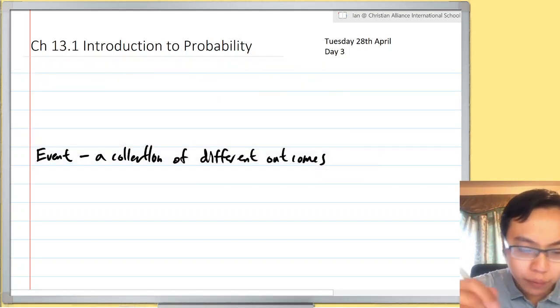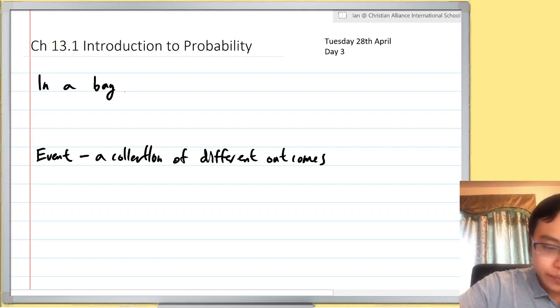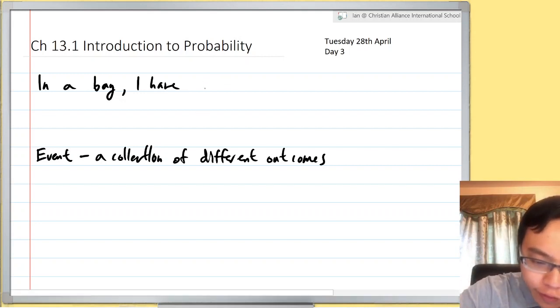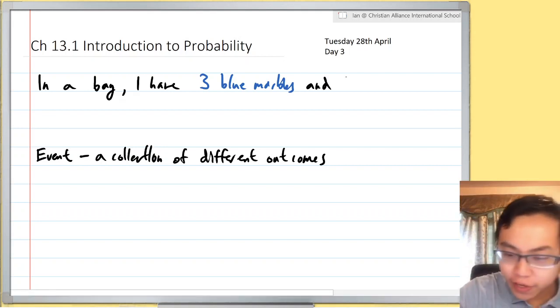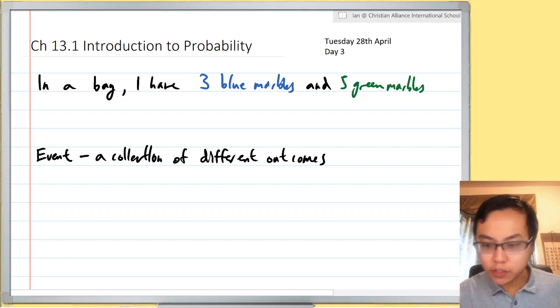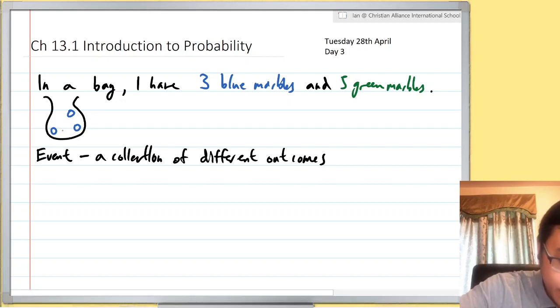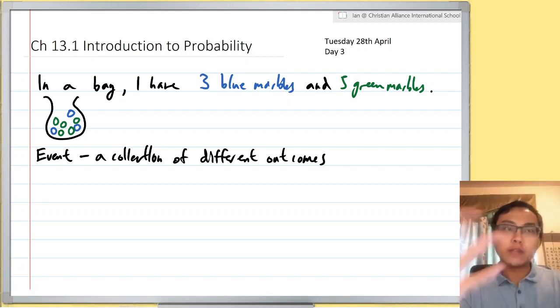So for a very simple example, I'm going to talk about a bag. In the bag, I have 3 blue marbles. Let me use blue for this. I have 3 blue marbles and 5 green marbles. Just enough space. So let me just quickly sketch that out. In this bag, I have 3 blue marbles, 1, 2, and 3, and then I also have 5 green marbles, 1, 2, 3, 4, and 5. So 3 blue and 5 green marbles. Let's just say it's an opaque bag so that I don't see what is inside.